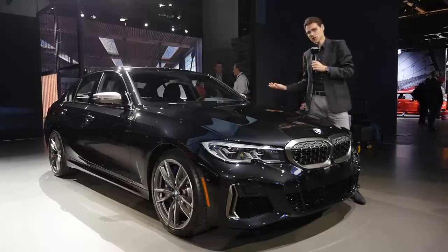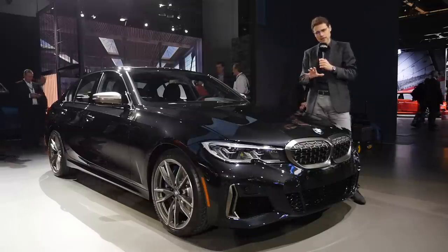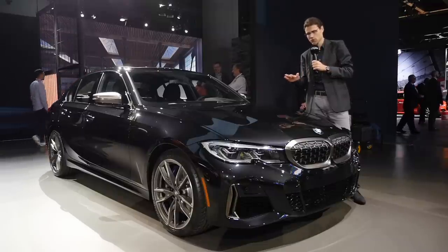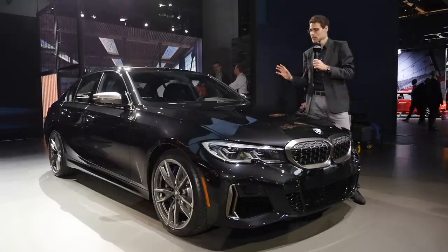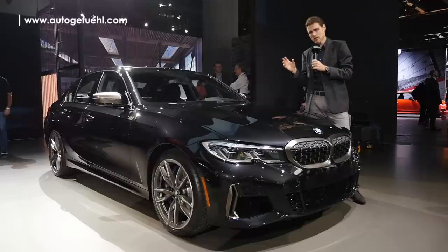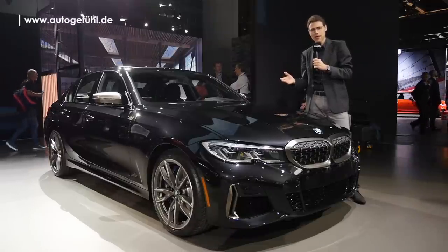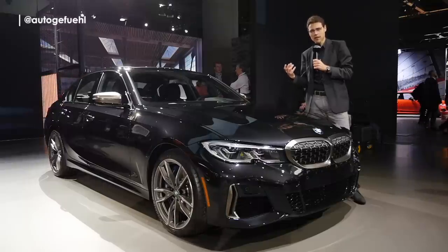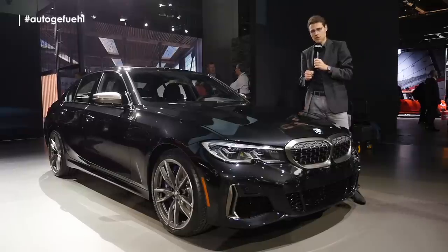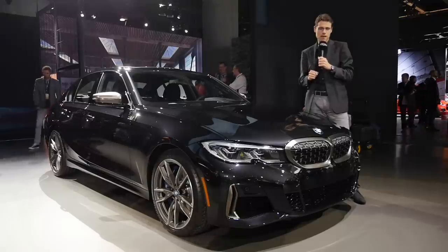If the M model is maybe too expensive and too extreme for you, but you already want a lot of performance and still want this combination between performance and comfort. The M is surely the pure sports model, but here we will be able to experience the comfort very soon and really test it out also on the racetrack, because with this adaptive suspension, which is a little bit lower here, but still has those new hydraulic elements, we're really anxious to test that out in real driving tests. So join us very soon for the full driving review of the 3 Series, both the 330 and the 340i here on Autogefühl.